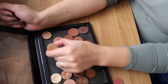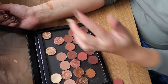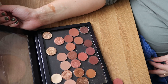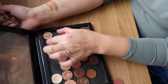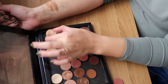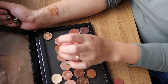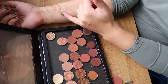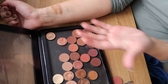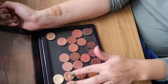This is Diego from ColourPop. Ooh, beautiful. Way warmer than I expected, actually. Then we have this guy right here, which is similar and beautiful. This is Versailles by Neve Cosmetics. So I'm actually going to get rid of the ColourPop one, I think, because this one is so gorgeous. These two I pressed myself from loose pigments, and that is why the performance is so amazing.